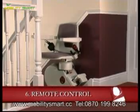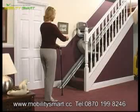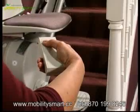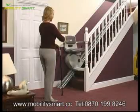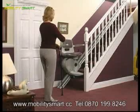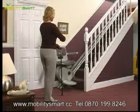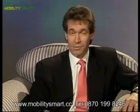6. Remote control. Now this isn't a fancy gimmick. The remote control allows you to simply call and send for the stair lift so that if a partner or friend should wish to use the lift, you can send it back to them once you've used it. And thanks to the remote control, there are no messy wires or boxes that need to be fixed to the wall. And finally, you know how fiddly button controls can be.